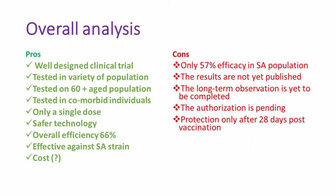And it also says that the protection starts only after 28 days post vaccination, which means that even after you get vaccinated, you need to be careful at least for 1 month after getting the vaccination.